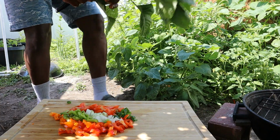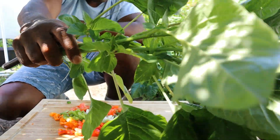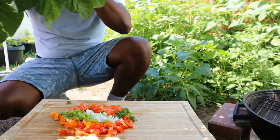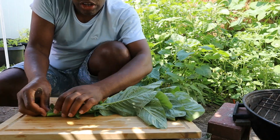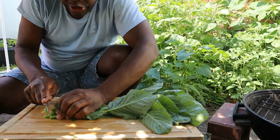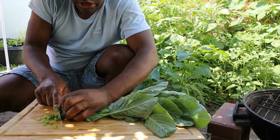Look at this, guys. Fresh organic kalalo. So I'm gonna wash it, cut it up, put it with my seasoning, and it's gonna go in the pot. Finish washing the kalalo and gonna cut them up in some small sizes. Yep, like this.